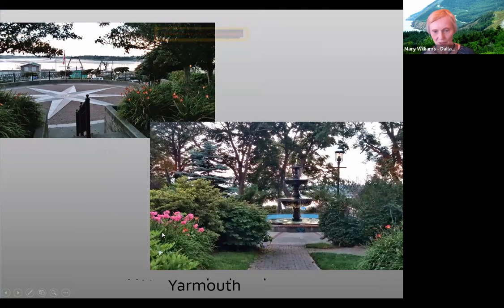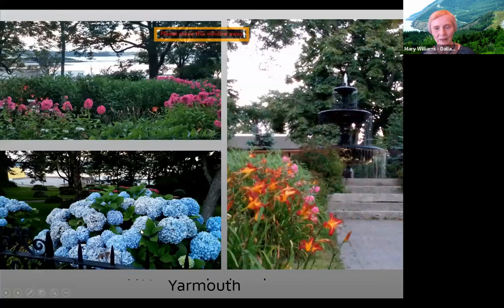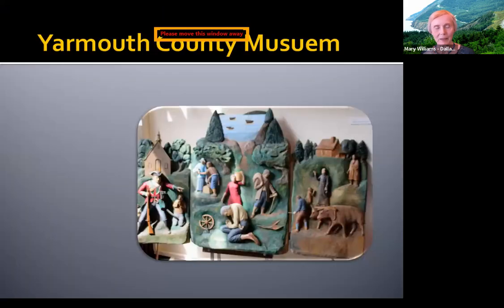I came in about dusk as I'd driven from Halifax that day, so I saw the park kind of at dusk. But lots of pretty hydrangeas and lilies and lots of flowers blooming. Fountain, sunset over the lake, or not lake, but the inlet.